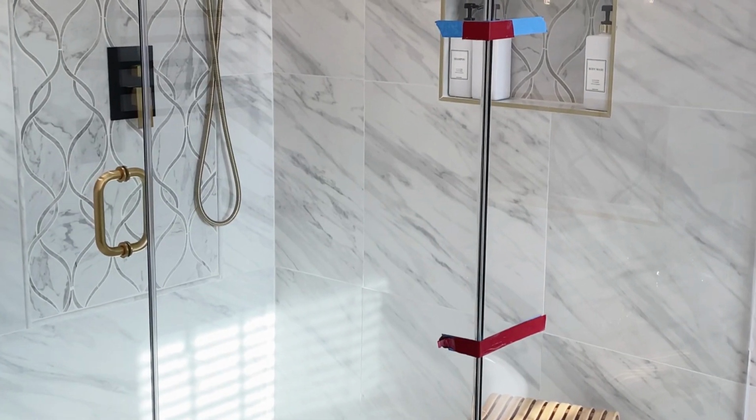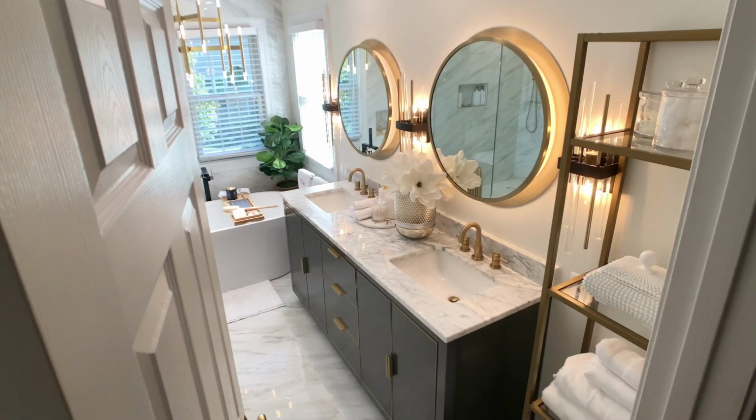Alright, so I'm going to give you guys a tour of the completed space. So here's my new master bathroom.